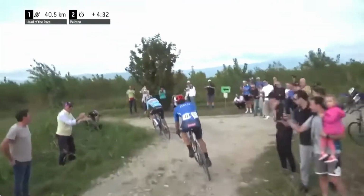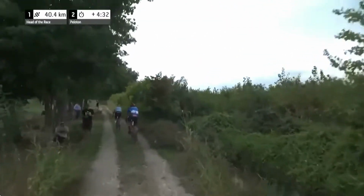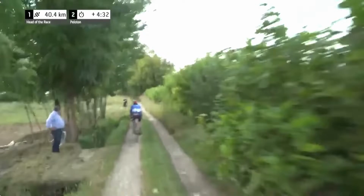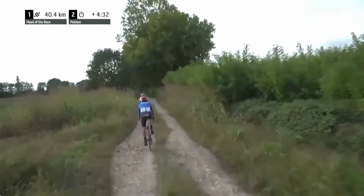You ride along thinking to yourself, where should I be? Should I be on this? And that's what's going to be going through the minds of riders. How can I maximise my speed? What is the safest line? How can I get my bike to this finish in one piece?